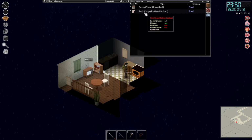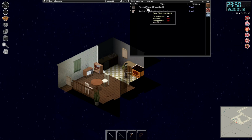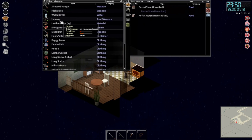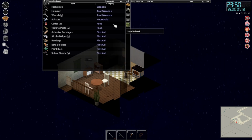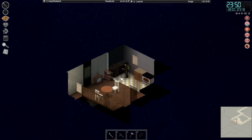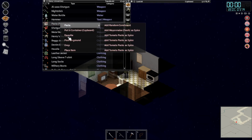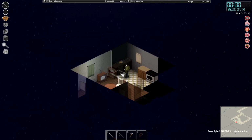Welcome back to another adventure of Henry surviving the zombie apocalypse. Now that I've gotten to my new base, it is time to sort some things out. I decide to cook up a nice stew so my body will have fuel to heal my recent injuries. For some reason, the game isn't letting me eat the stew. I'll have to put this in the fridge until the game corrects the mistake.